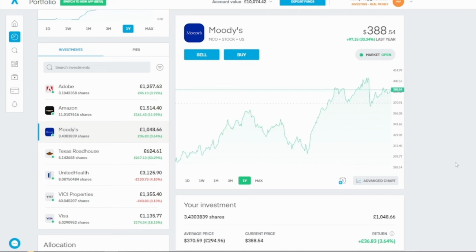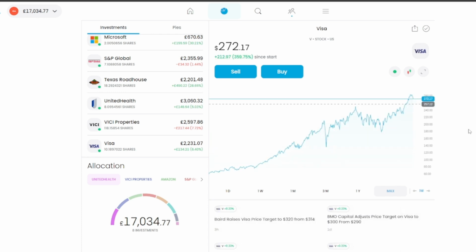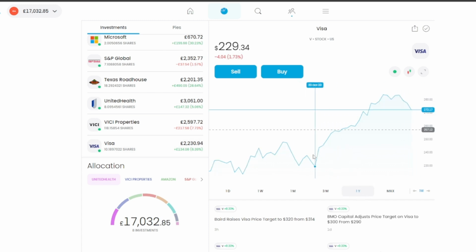Finally, we have Visa, and again I was split fairly evenly across the portfolios with this one, just over £1,100, up around 18% with 5 shares in the taxable account, which was transferred straight to the ISA, meaning I now have 10 shares with the account valued above £2,200, up 6.43%. That increased my cost basis by quite a bit, seeing as I bought this one around the $235 mark or something similar to that.